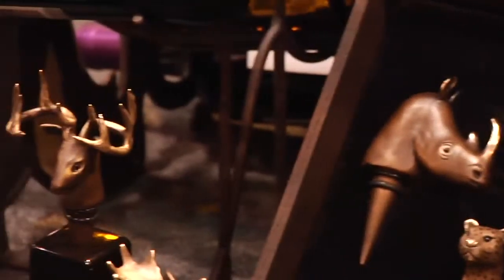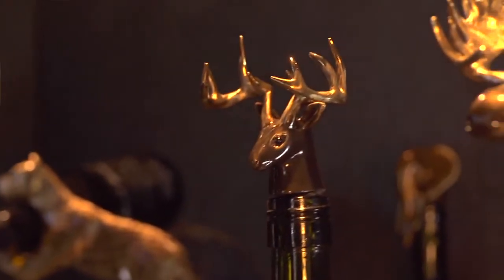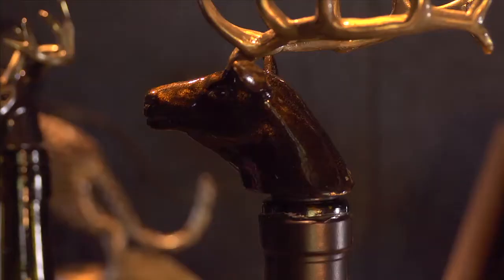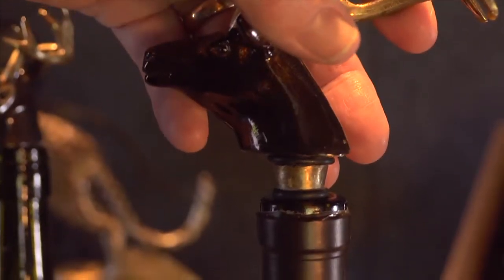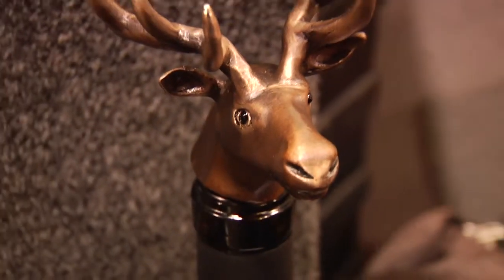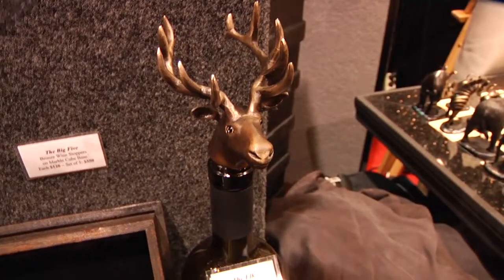One of the things I do is, I thought Wine Stoppers were so hokey. They stuck up above the bottle and all the rest of that stuff. So I made these guys with this double O-ring system to sit down into the bottle. And so it looks like the neck is an extension into the bottle. Very cool.